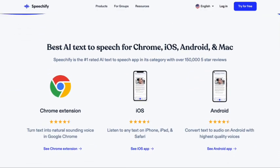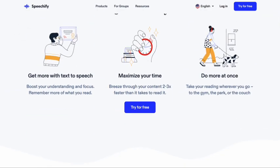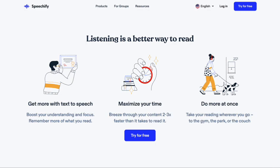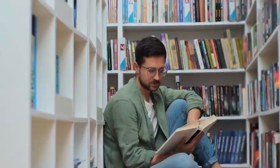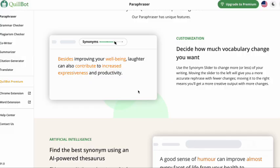Speechify.com. Now, feast your ears on Speechify.com. This incredible tool does the opposite of Otter AI. It takes the text and reads it aloud to you. It eliminates tedious textbook reading. Just sit back, relax, and let Speechify.com do the reading for you. Perfect for multitasking, or if you simply prefer learning through your ears.